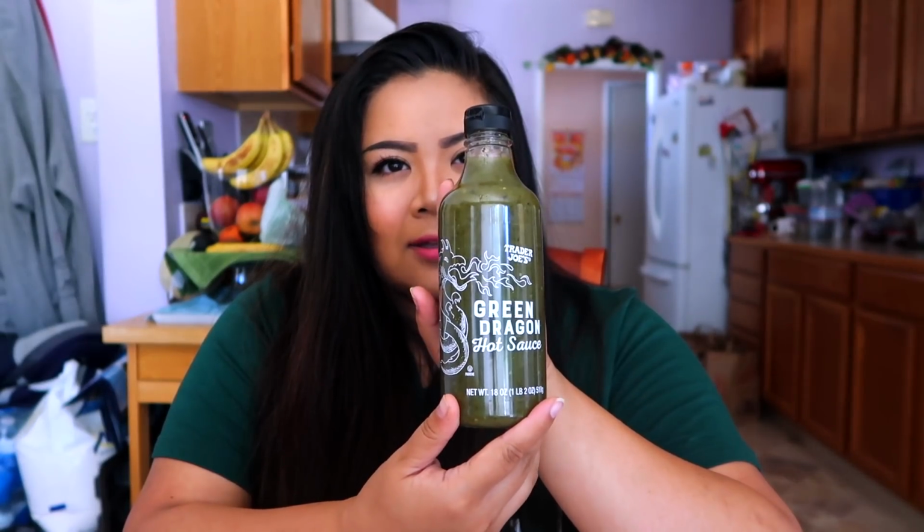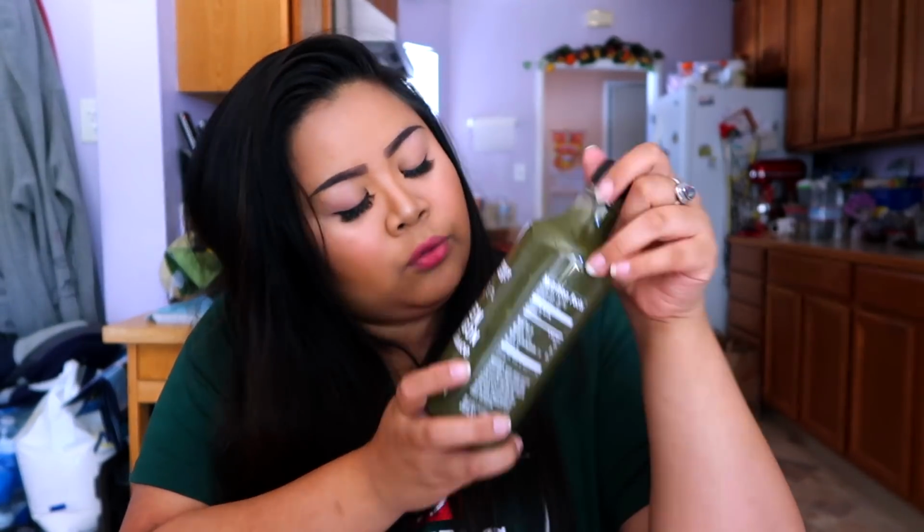My last condiment is a hot sauce, and I'm the type that likes to stay with the same hot sauce. I use Tabasco and I use Sriracha. That's really it. Sometimes I use Tapatio, it really depends on what I'm eating. But Tabasco and Sriracha are like, you could put on anything. This stuff, guys, the Green Dragon hot sauce. And you can see it's not red, it's green. It's actually made with jalapeno and tomatillo.